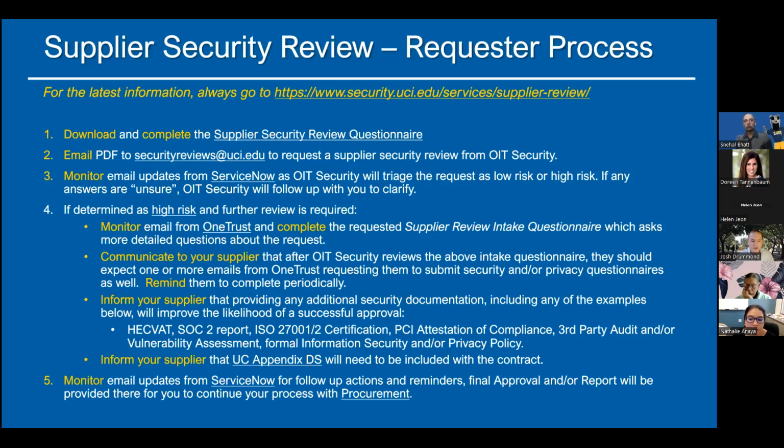So communicate to your supplier that heads up, this is coming, and if you don't see it getting turned around very quickly, continue to remind them to complete that. And then as they're filling that out, there's a questionnaire of our questions that we like them to fill out. But in addition to that, any additional security documentation that they have that they can just attach also improves the likelihood of a successful approval from us.